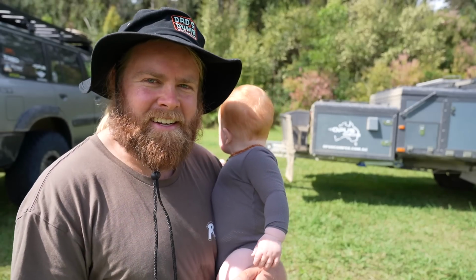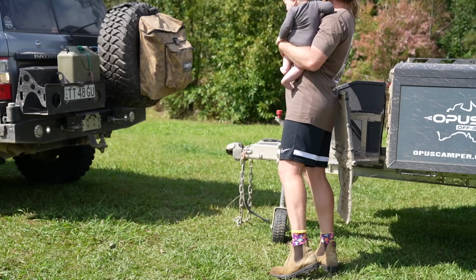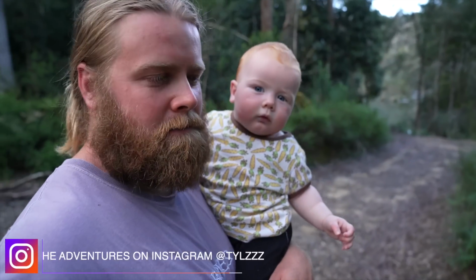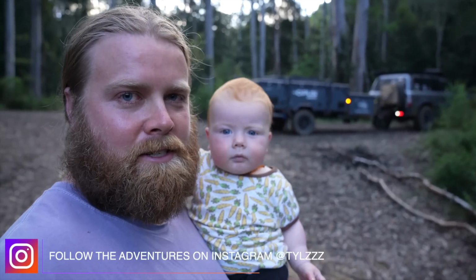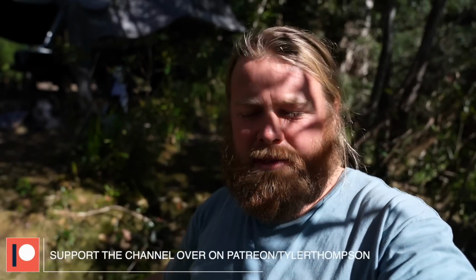Alright, that's it. Another little family holiday over. Just about to hitch the trailer on and then we're heading home this morning. That spot down there is a little bit more squishy. She's got to try and reverse it down. Trailer's pretty much set up. Pretty good camp spot we had there.